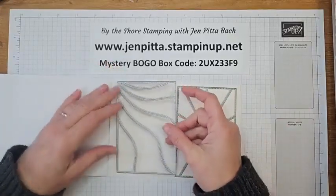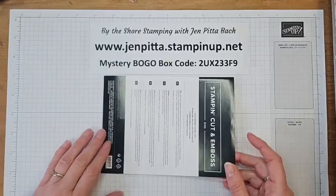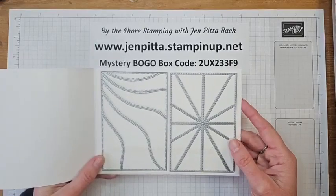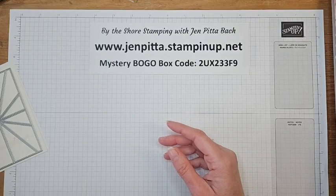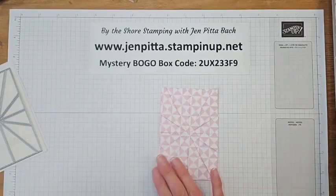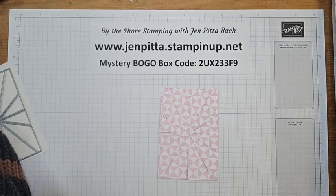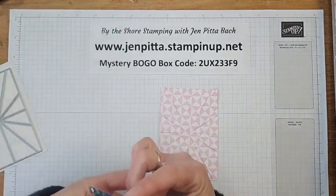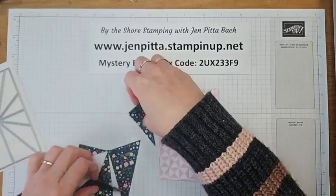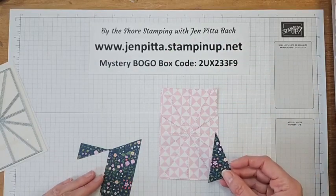All right, so this is the set of dies that I bought like a year ago and have not touched. Aren't they cute? They're the patchwork stuff. I feel like this would be really cool. Obviously, it's designed for card making, but I feel like you could do this on a scrapbook page too. So this is what happens when you die cut it. That's one. And I die cut two sets of the patchwork stuff, one of them starting to fall apart here, out of two different patterns using the Delightfully Eclectic. Now, see, this is going to become a puzzle piece for me to figure out. Me and my puzzles, right?